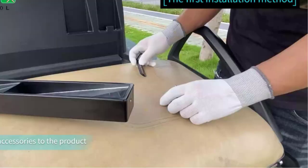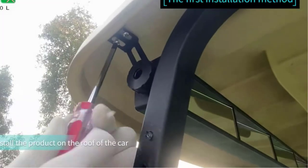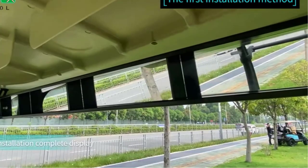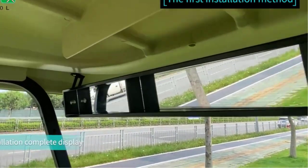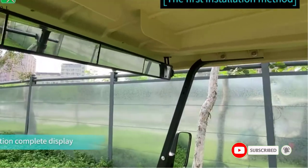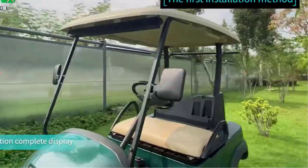Are you in the market for new golf cart accessories, but not sure where to start? Look no further, because this video offers valuable insights into the best golf cart accessories on the market. After extensive research, we compiled a list of recommended products from trusted brands, so you can make an informed choice.